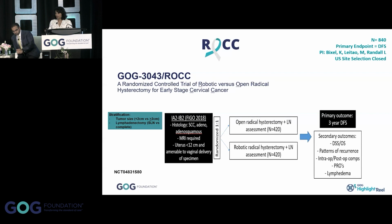So I hope that all of you have this trial open. It's a great trial. It's a randomized trial of robotic versus open radical hysterectomy for early stage cervical cancer, and the primary outcome is 3-year disease-free survival. So if you haven't opened it, please do. We're very excited about it. I'd love to hear what Dave has to say about how you think it's going to impact.